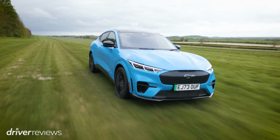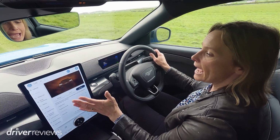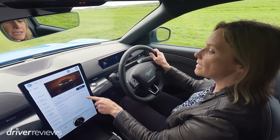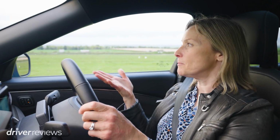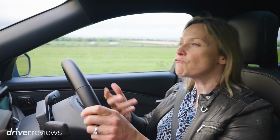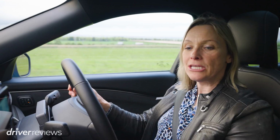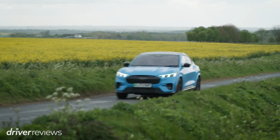There is an extra driving mode in here for the enthusiastic driver. So as well as the Mach-E's Whisper, Active and Untame, you also get Untame Plus. Now, it is primarily for the racetrack as opposed to a horse racing track, but it is my favourite setting because it sharpens up the steering, the throttle, the suspension, and I feel it lives up to the GT billing when it's in that mode. You can't always access it. The battery has to be right and the conditions have to be right.